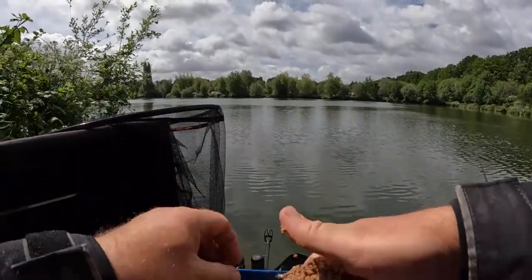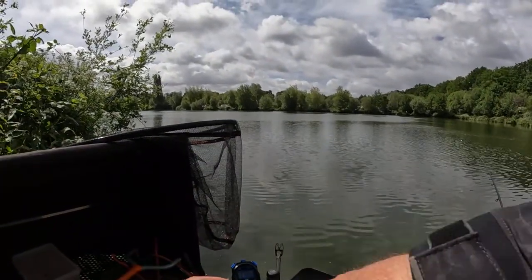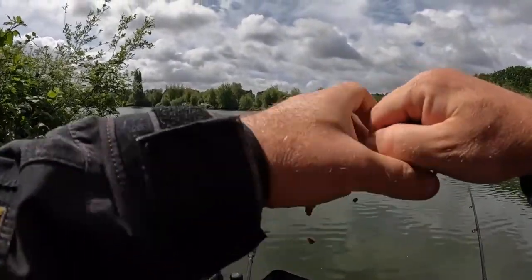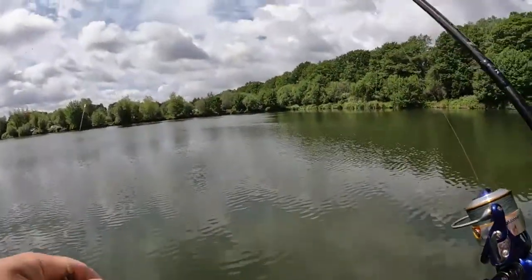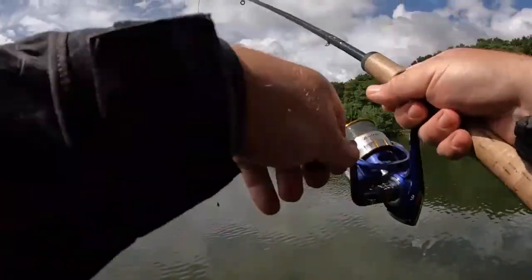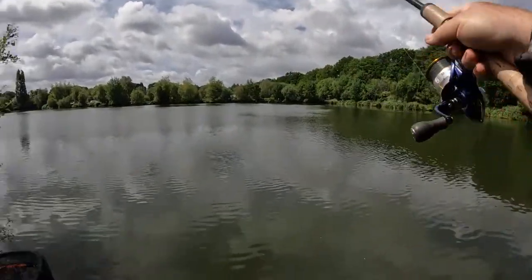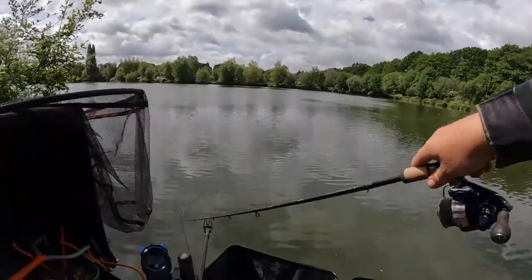So, method hybrid feeder, very simple, 2 mil wafter, squeeze it in, cast it out, and towards the rope.